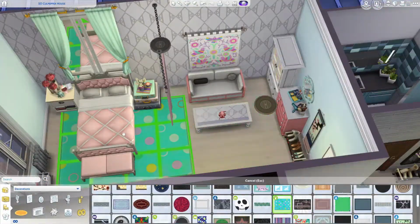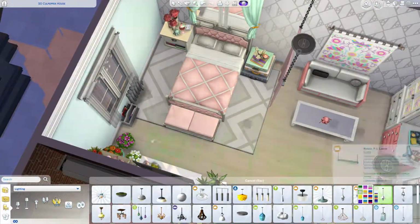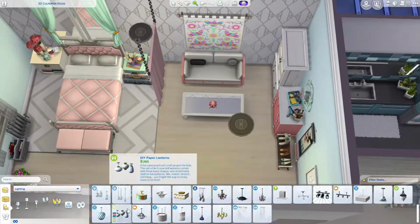It's actually appreciated. Anyways, we're going into screenshots in just a second. I do hope you enjoyed this apartment renovation. You can download it off the gallery. My ID is the same as my YouTube name, Evidence Sims.